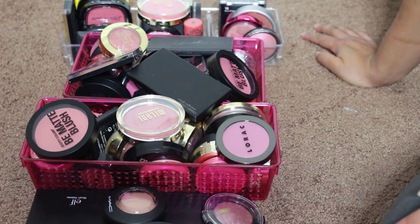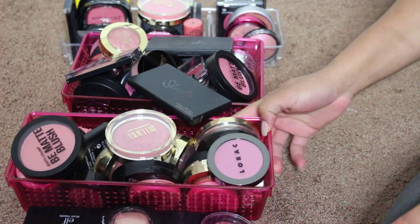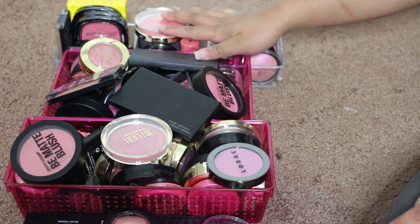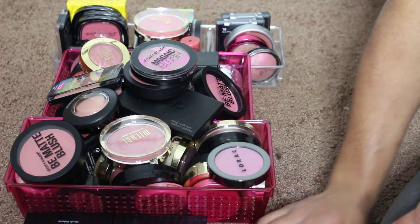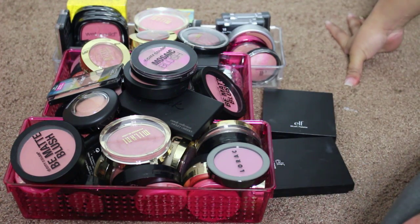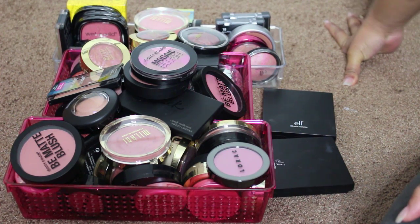So this is really just kind of a pack with me, but I just want to show you guys what I have and if I'm going to actually get rid of anything. This video is going to be all blushes. As you can see, these are all of my blushes. I have a lot of blushes, like a lot. There's some even in the front that aren't even in the frame. Like, I really do have a lot of blushes. So we are going to go through today and see if I'm going to get rid of any, or you guys can just see what I'm going to pack up and take to the new house.